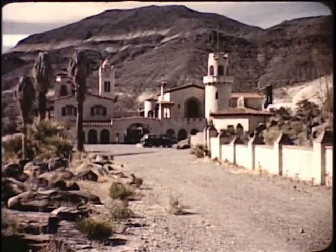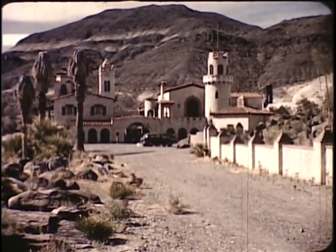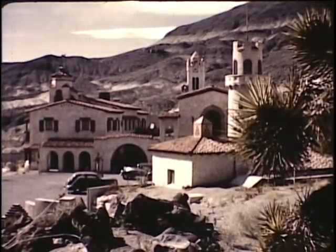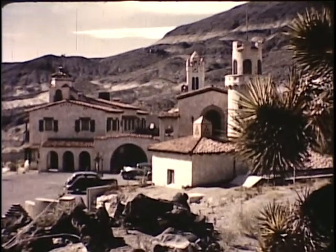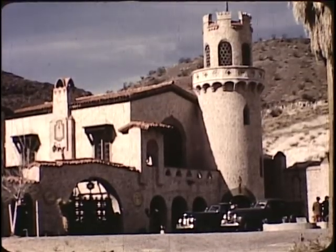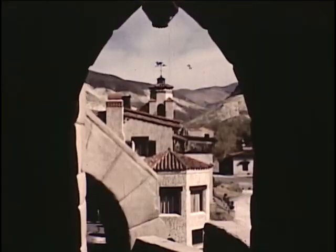Scotty's Castle, that fabulous $2 million edifice in Grapevine Canyon, attracts thousands of visitors annually. For the name of Scotty is magic. A few years before the turn of the century, Walter Scott rode into Death Valley on a mule. As a young prospector, he experienced his full share of hardships and disappointments. But being an unusual individual, he succeeded in wresting life, riches, comfort, and everlasting fame from the harsh, unfriendly desert.